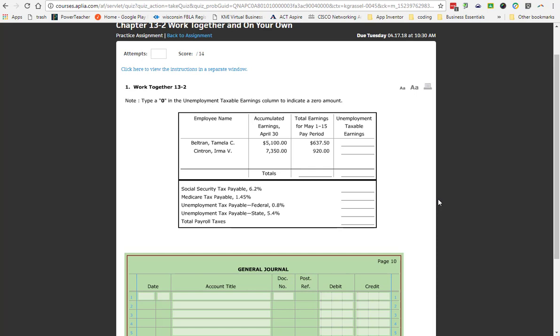So if I take on my calculator 5,100, which is her accumulated earnings, and I add $637.50, I am still under $7,000. So all of Tamila's earnings, $637.50, are taxable.